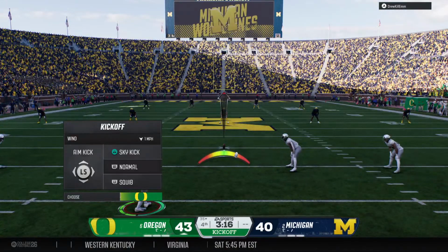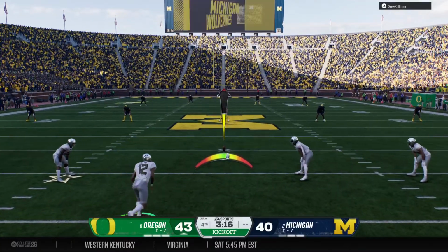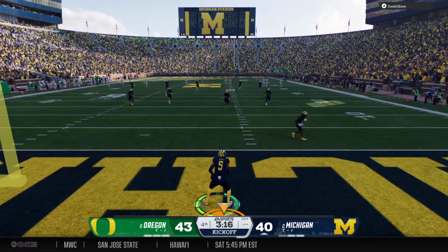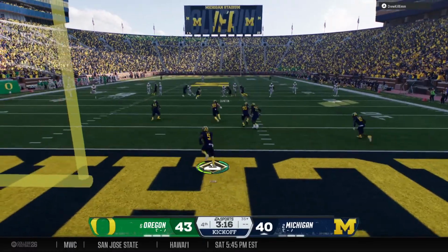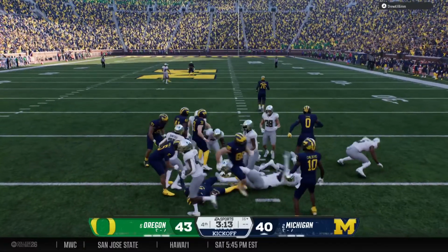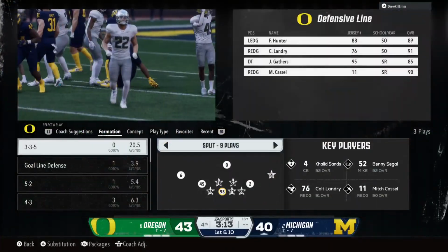Kickoff team out there. They are fired up after just scoring a touchdown. He's going to return it from deep in the end zone. Solid job by the coverage team. They bring him down at the 16.